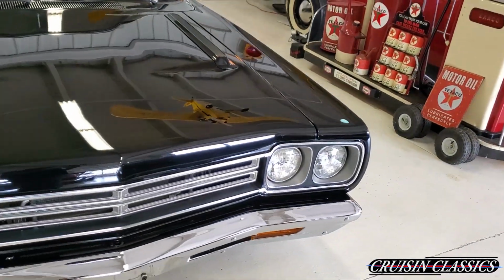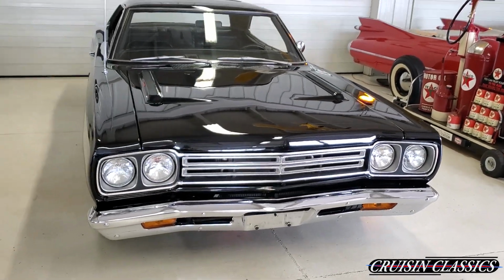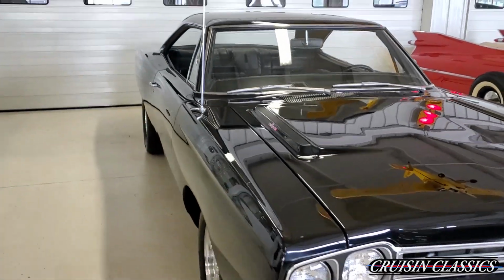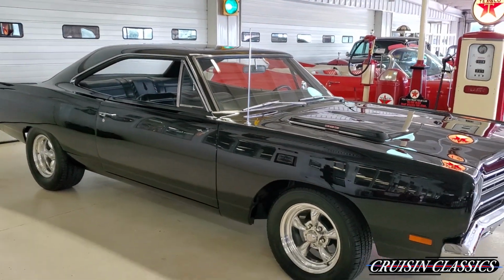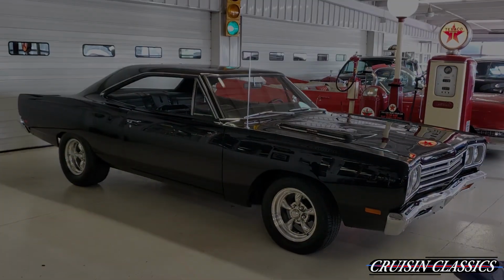What we're going to do next is actually take this car down the road. That way you can hear how tight it is. There aren't any squeaks and rattles. This car has been restored from top to bottom, and it shows. This is easily one of the nicest RoadRunners we've ever had in captivity. Let's find those keys and take this bad boy for a spin.